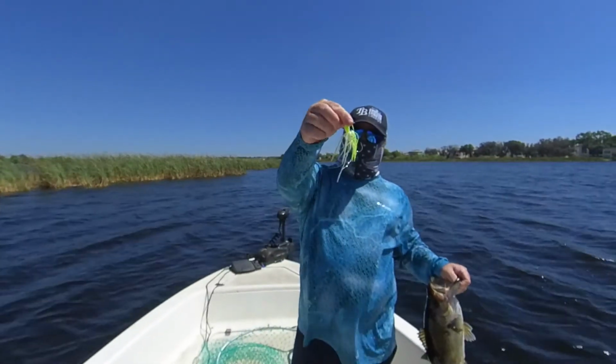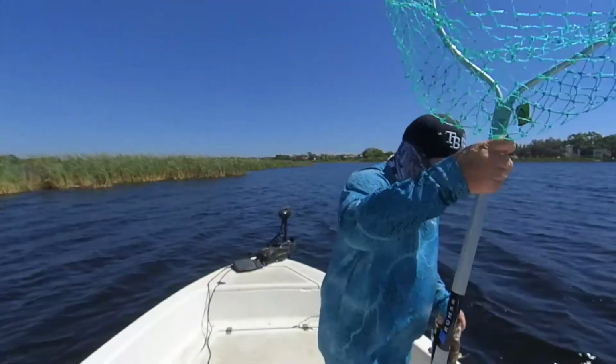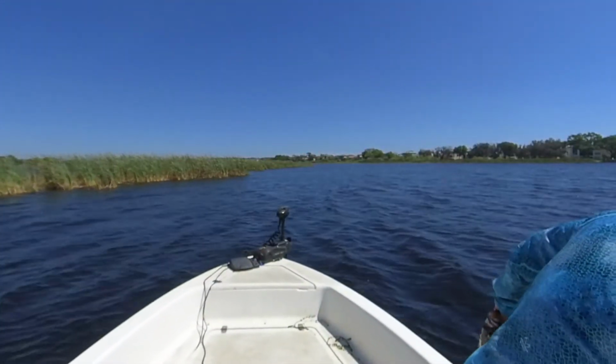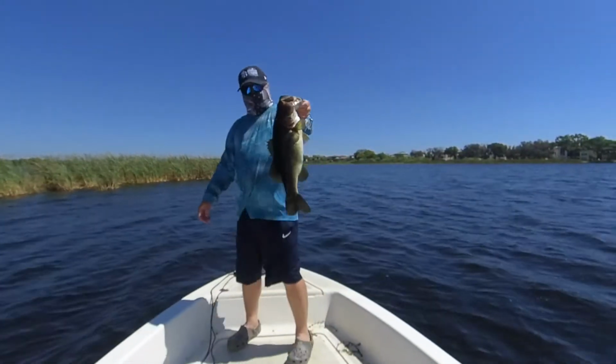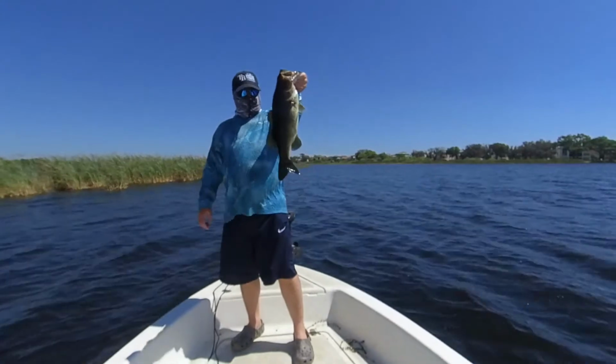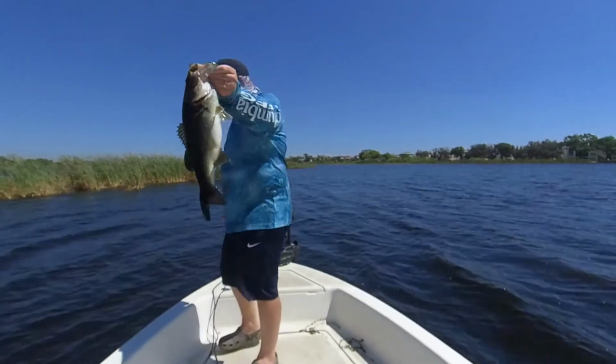Wire and the hook broken off. Tie on another blade here. But he's got one good fish to show for it at least. So I don't know. That's three pretty good ones we'd had if we'd been in a tournament.